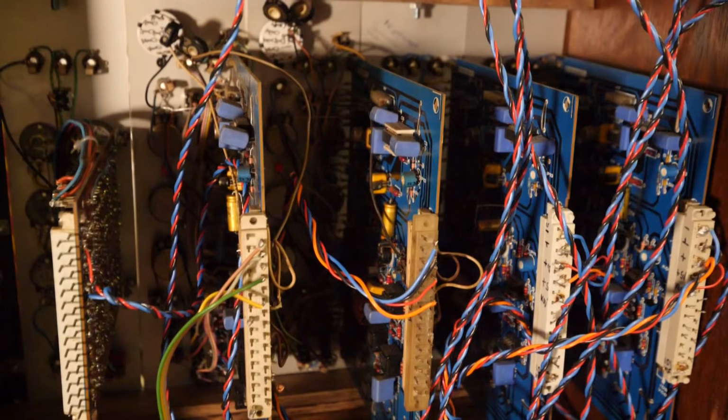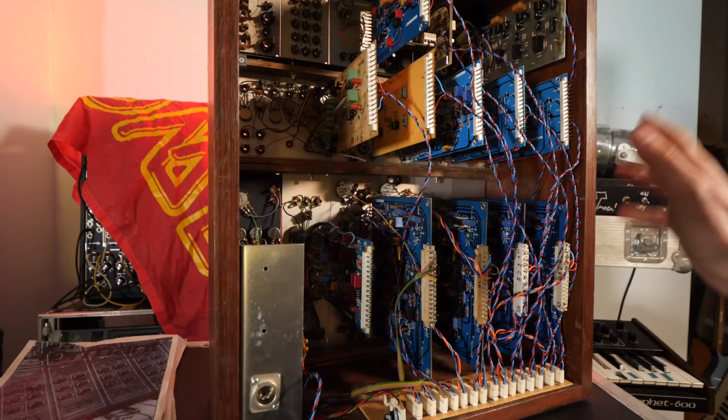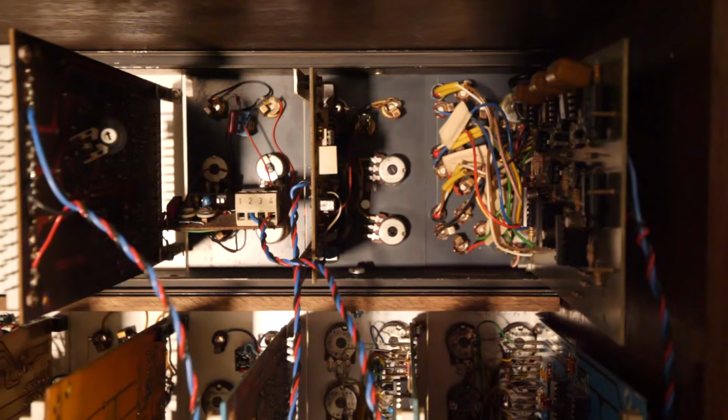So this is the back of the synth. You'll notice it's got the Elektor blue circuit boards. I have modified it a little bit, and I've spoken about that in the other videos, which are linked below. So it didn't come exactly like this. It was a little bit more hodgepodge than this when I got it. It's cleaned up a bit. I have fixed it here and there. I had to swap a few jack sockets and stuff. If you want to watch stuff about that, then go and check it out below.